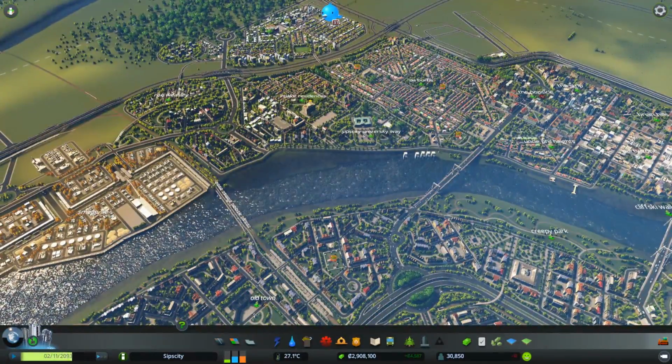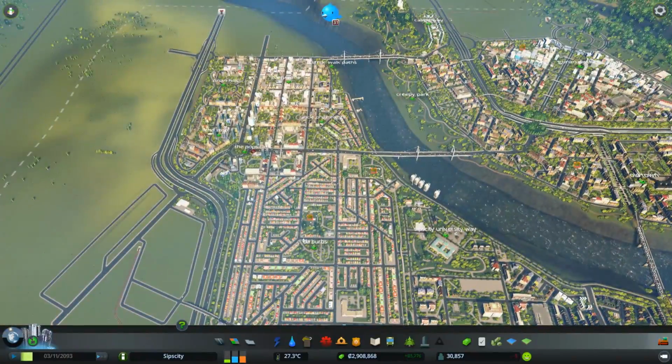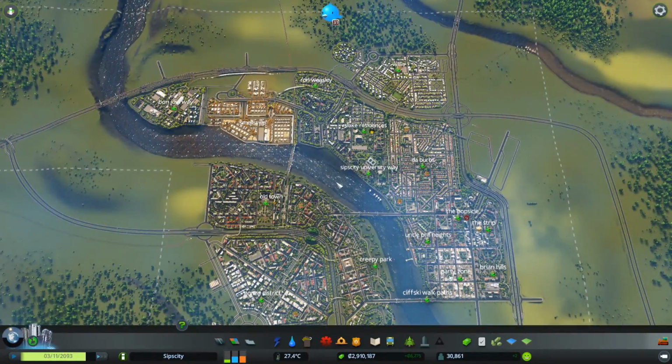But so far, so good. No real huge bottlenecks for traffic. No real problems. And everything is looking pretty nice and good. And I'm very pleased with it. And I hope you're enjoying this.